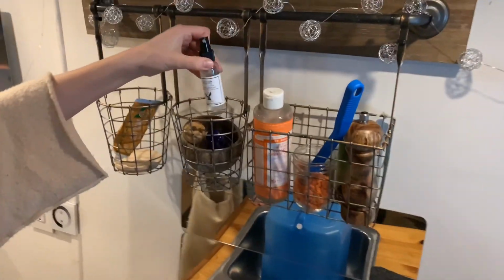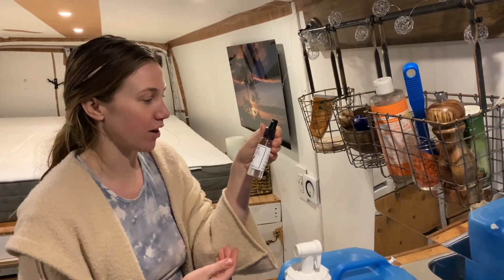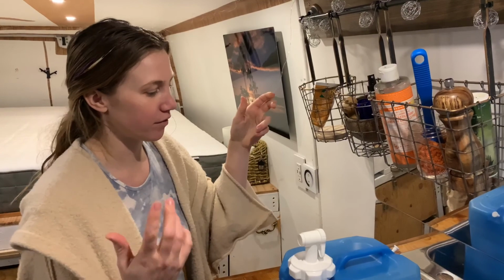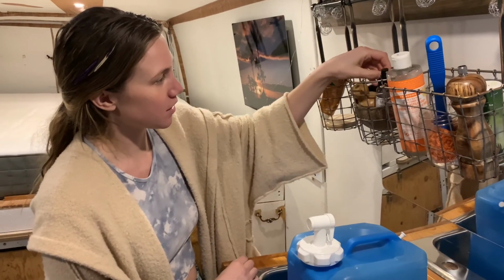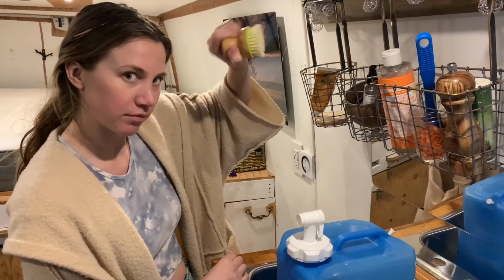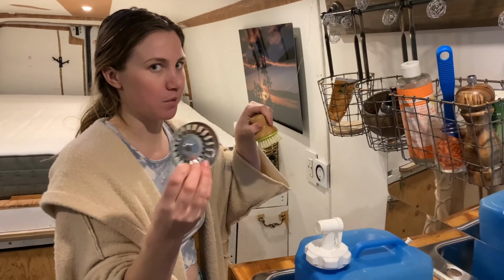And we have this lovely Lotus hand sanitizer. It's made local and it's really great for after you go to the bathroom in here if you don't feel like washing your hands. There's also a Thieves all-purpose spray and an extra scrubby. There's also the sink plug, which we never use.